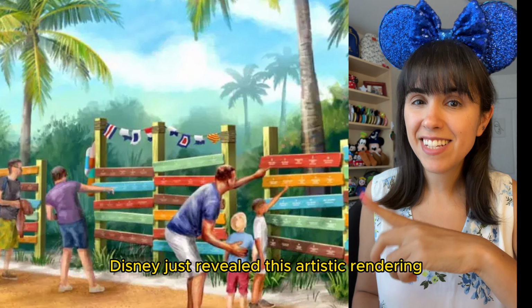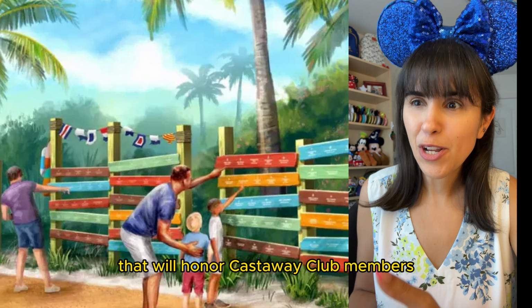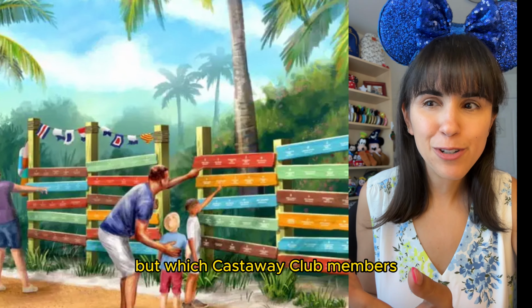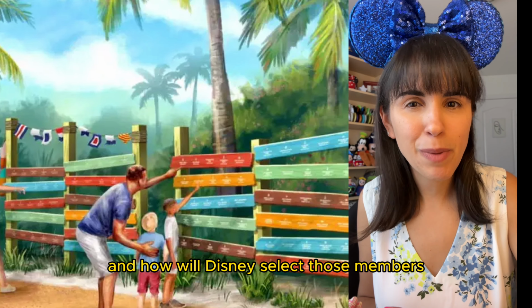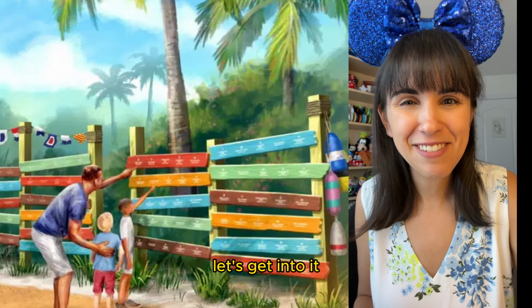Disney just revealed this artistic rendering of an island display that will honor Castaway Club members. But which Castaway Club members? And how will Disney select those members? And for that matter, what is a Castaway Club member? Let's get into it.